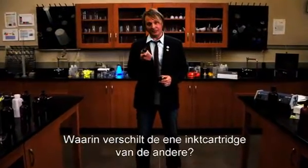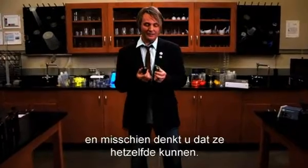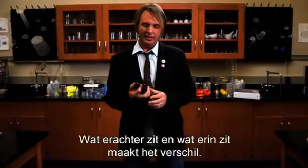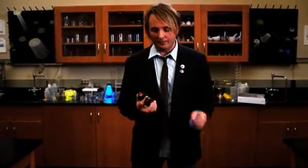What makes one ink cartridge different from another? Now, these may look the same, and you may even think they perform the same job. However, there is a difference. It's what's behind it and also what's inside it that makes it stand apart.